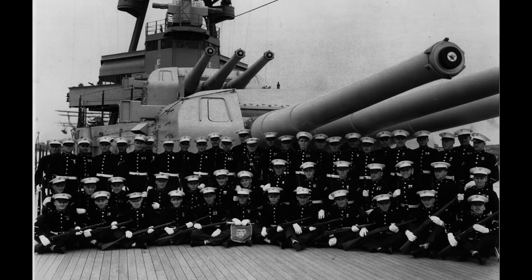In terms of interacting with the rest of the crew, when they're not landing at various places and taking pot shots at weird floating explosives, the Marines that I've found tend to be found manning anti-aircraft weapons in the secondary battery. So 5-inch guns, 20mms, 40mms. And let's face it, they've all been taught how to shoot before they come on the ship.